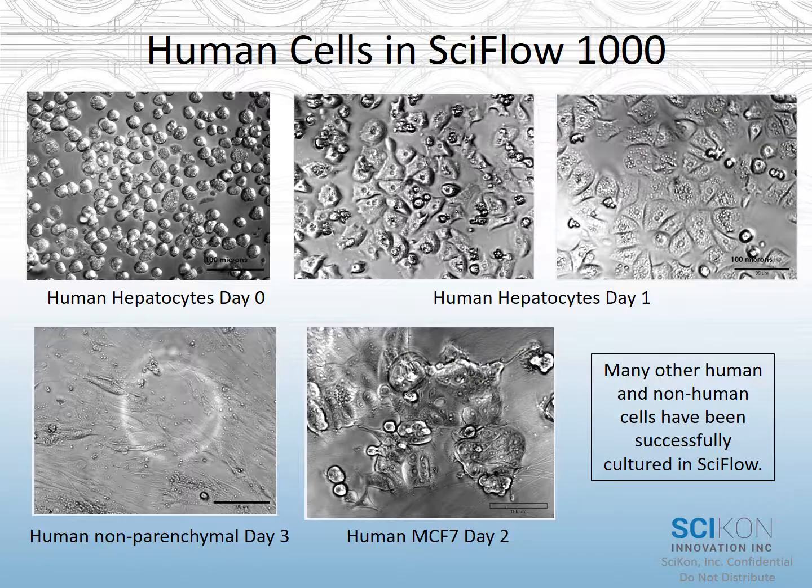What I'm showing on this slide are human hepatocytes at day 0, human hepatocytes on day 1, some non-parenchymal human cells, as well as some work we've done with breast cancer or MCF7 cells. There's many other human and non-human cell types we've also successfully cultured on SciFlow. I also want to mention that SciFlow 1000 is compatible with collagen coatings, it's compatible with Matrigel, it's compatible with fibronectin.